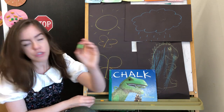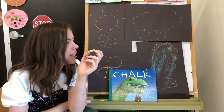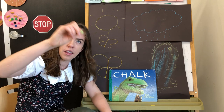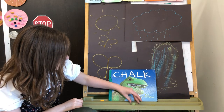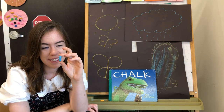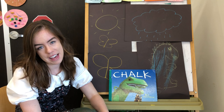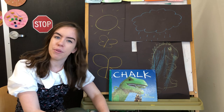Then we used our green chalk to draw what? A Tyrannosaurus Rex. We drew the head, the arms, the feet, the tail. We added an eye, teeth, spikes. You can draw however you like. And then last, we used our blue, and what did we draw? You're right, we drew a rain cloud. We did, and we made the rain fall down on the T-Rex, and that is how we escaped. That was so, so much fun. Thank you for reading with me.